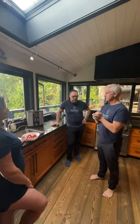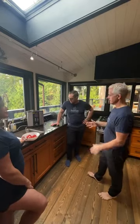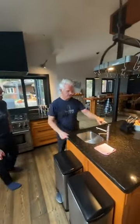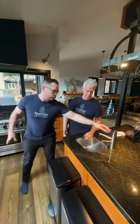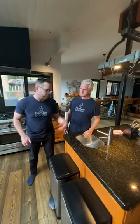Okay, good. So let's go on to the machine now. There's a lot of machines out there. This one here is pretty simple. This is a countertop unit. And then we also have the under-the-counter unit. Basically, it's the exact same machine. It's just that this digital faucet will allow you to put the machine underneath the counter just for basically aesthetic purposes.